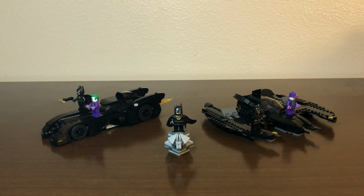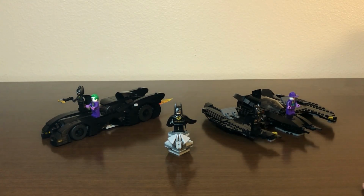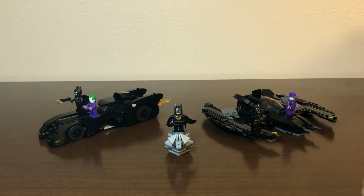Knowing how much money I would have been able to save buying this 3-in-1 pack over buying all three of these individually, because, like I said, you're basically getting the Batwing and the polybag for free for the price of the Batmobile alone. Admittedly, I believe the Batmobile and Batwing are retired as of the recording of this video, so you can't exactly get them individually anymore anyway. But yeah, I'm glad I decided to wait until now to get these, because between the price of the sets individually and the 3-in-1 pack, you're definitely saving quite a bit of money.